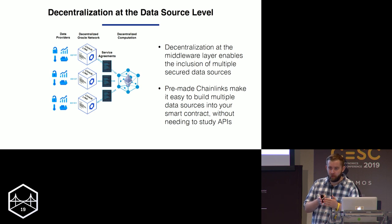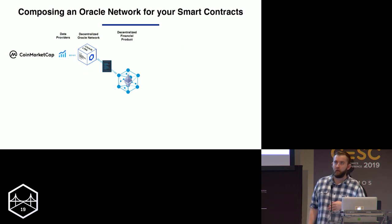But once you decentralize the middleware layer and you have assurances about that layer, and those assurances are very well proven to you, then you can go on to decentralize the data layer, which is why we have integrations with a very large number of data providers, because we actually encourage people to not only decentralize the middleware layer, but also the data layer.